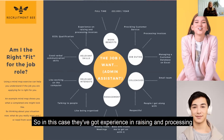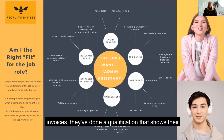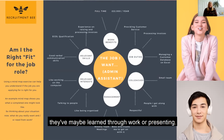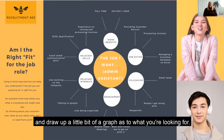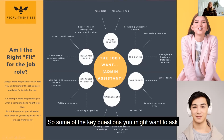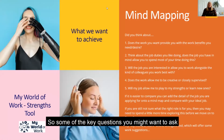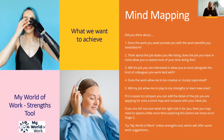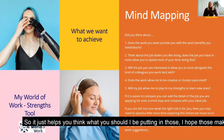So in this case, they've got experience in raising and processing invoices, they've done a qualification that shows their IT skills, and they've got good verbal communication skills that they've maybe learned through work or presenting. So a mind map just helps you focus the mind and draw up a little bit of a graph as to what you're looking for. Some of the key questions you might want to ask yourself, I've listed down here, and you can freeze this frame and actually look through them. So it just helps you think, what should I be putting in those? I hope that makes sense to you.